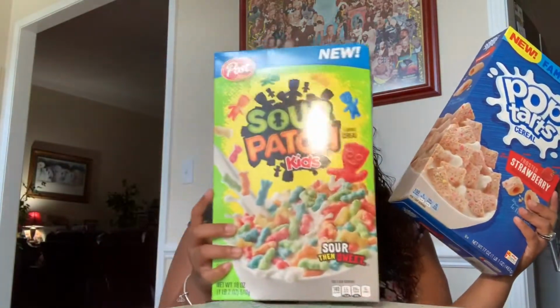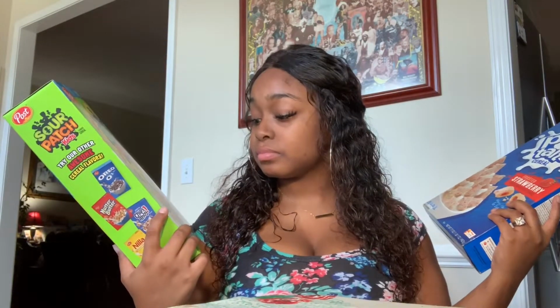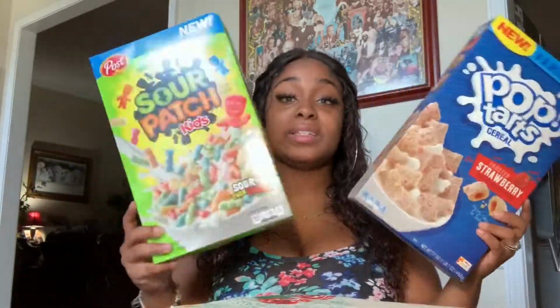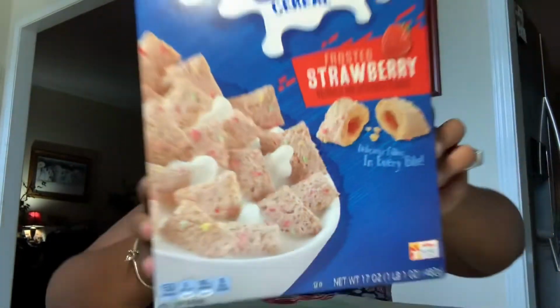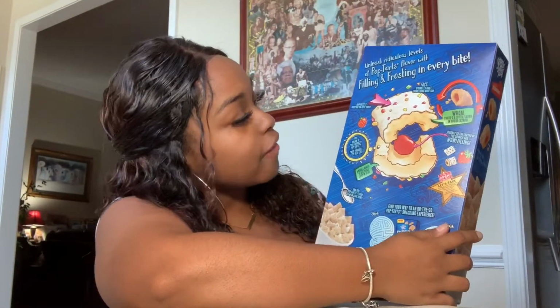I'm honestly scared of these because on the Sour Patch, what I really like is the watermelon kind. I don't think I'm gonna try that Pop-Tart first, but this, I'm really scared. So we're gonna go with what I know first, which is the Pop-Tart frosted strawberry. Looks like Pop-Tart. What's on the bag? Unleash ridiculous levels of Pop-Tart flavor, filling and frosting with every bite.